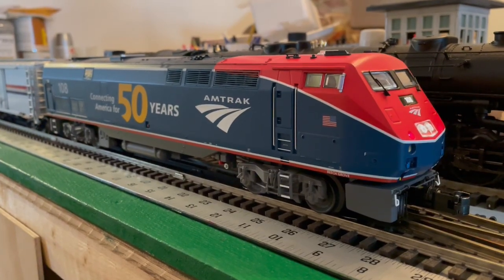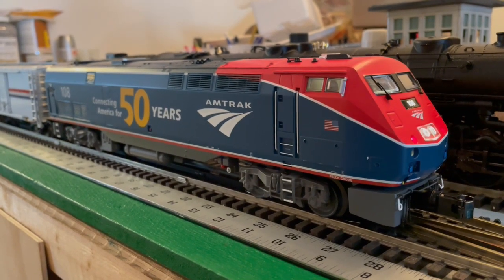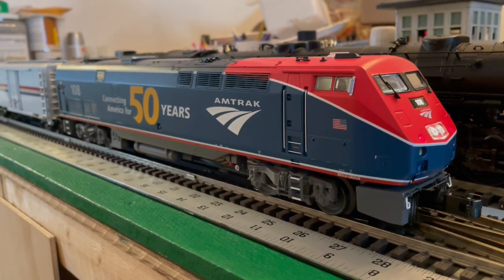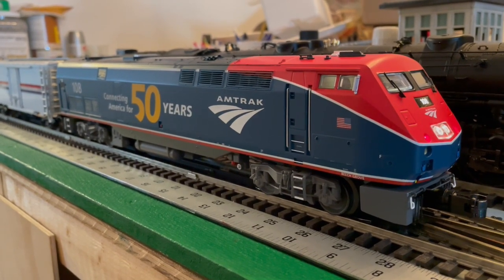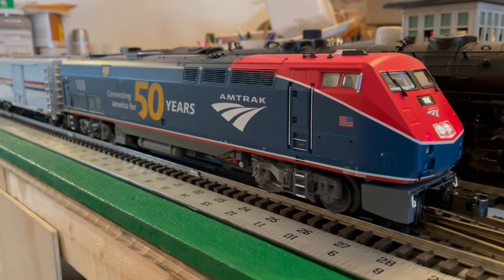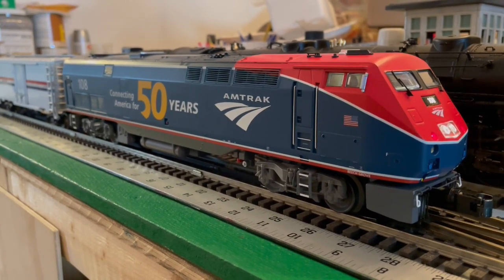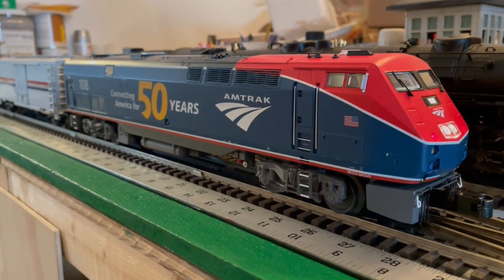Now departing on track 2, train number 42, the Pennsylvanian. This stop is Philadelphia. This stop is Paoli. This stop is Lancaster. This stop is Harrisburg. This stop is Tyrone. This stop is Altoona. This stop is Latrobe.